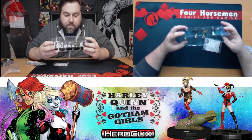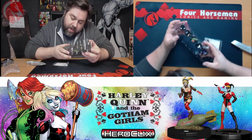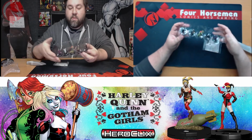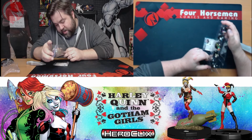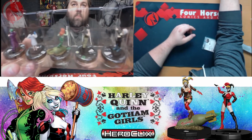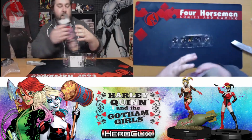All right. So I am looking at a common Joker. It's another one of those laughing fish Jokers, so I'm pretty stoked about that. I'm looking at the Asylum Doctor. We just saw that in the last booster. There's Bombshell Poison Ivy. There is the Duchess, which is kind of the same sculpt as the Mercenary, but it's referring to a specific character. And then there is Jeanette, who is our rare in this particular package. So we'll go from Laughing Fish Joker, Bombshell Poison Ivy, all the way over to our rare in that slot. So far so good in that brick.